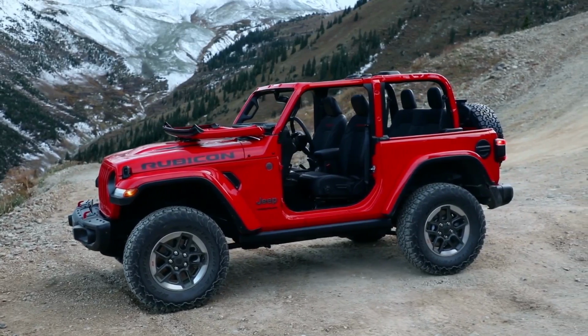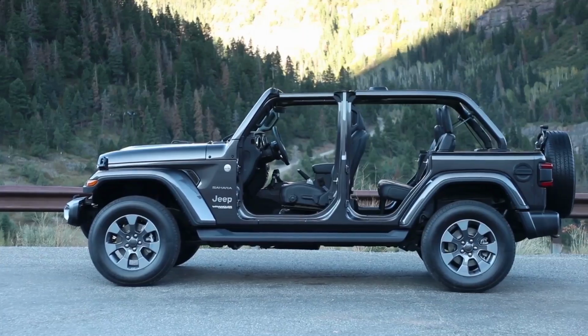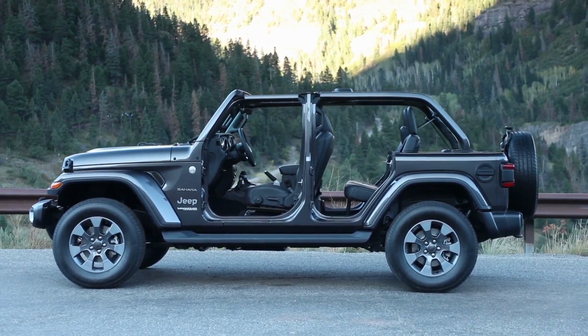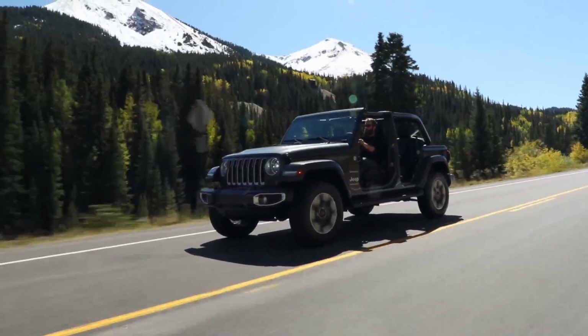In addition to being amazing off-road, another great feature that you get with every single Wrangler is the ability to remove the doors, the roof, and fold the windshield, which gives you a driving experience that just can't be compared to any other vehicle. The experience of driving a stripped-down Wrangler is like nothing else, and it's just so enjoyable that I can see how that alone could sell a lot of people on the idea of Wrangler ownership.